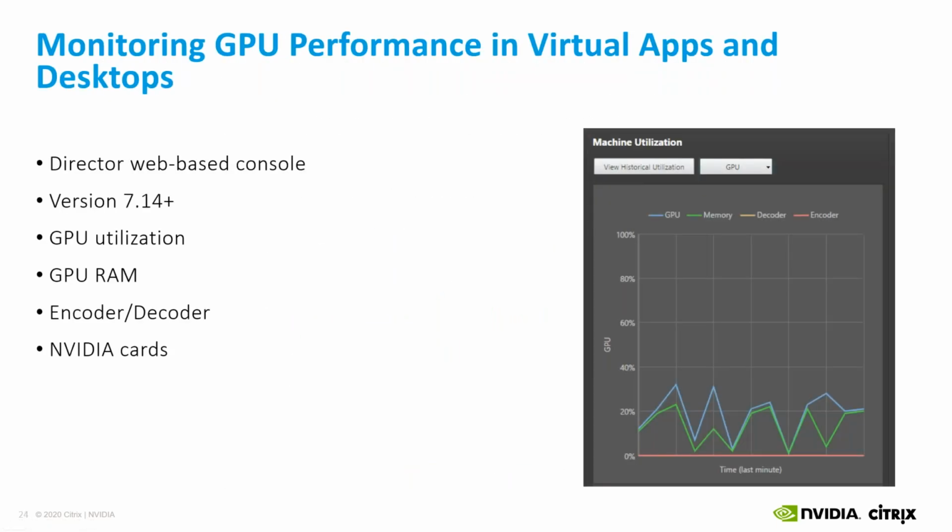From an IT perspective, you can monitor the GPU performance of your virtual apps and desktops within our Director-based console. Again, most customers should be past these versions: 7.15, 7.14 and later.